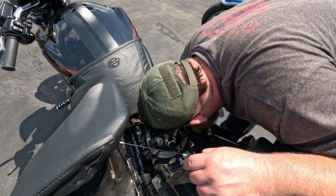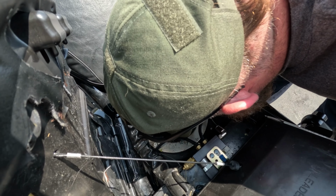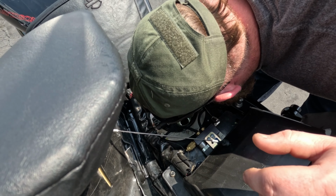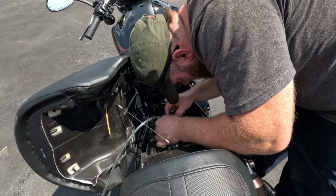Wow, the filters don't look too bad. Yeah, there's a little bit way down in there. The filter doesn't look all that gunky. White. Yeah, it's white. It doesn't look like there's a bunch of sludge on the bottom. But I got pretty lucky. This will get the rest of it out, maybe.